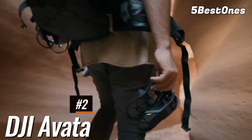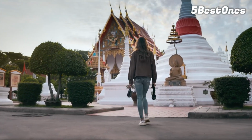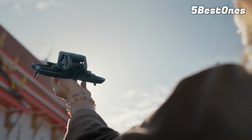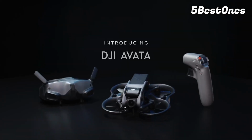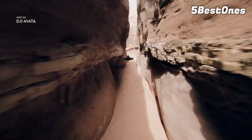DJI's fast, sleek Avata drone is ideal for ground hugging, first-person, and cinewhoop video, though we have some concerns about its safety. DJI broke into the high-speed first-person view FPV drone space last year with the FPV Combo, an ultra-fast quadcopter for adrenaline junkies.